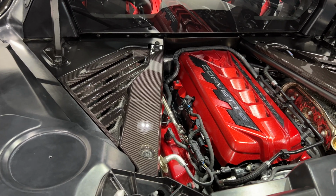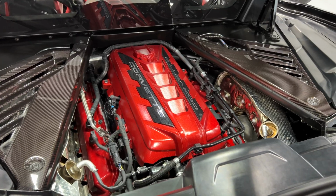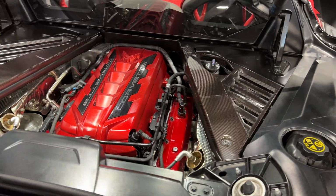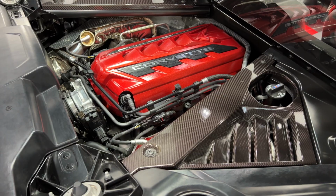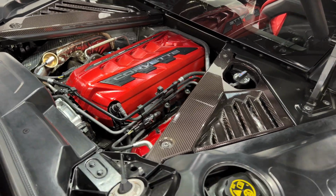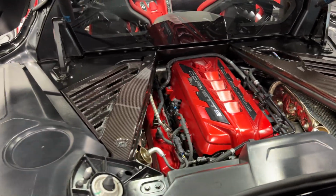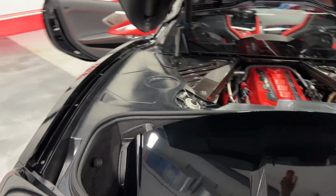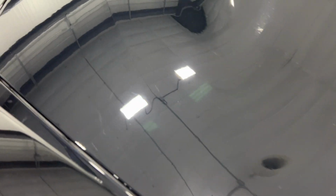It has the carbon fiber engine dress up and the red valve covers with the red engine cover. Very cool motor, just a work of art. You can always stare at this motor. It's a 6.2 liter V8 that makes 495 horsepower. It's paired to an 8-speed dual clutch automatic transmission, as all the C8s are. Okay, I'll go ahead and close this trunk here. It's got the power release, closes by itself.